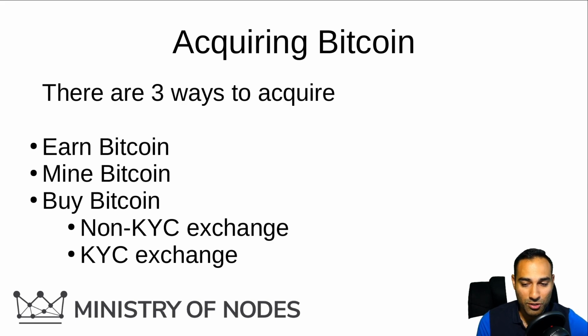Now you've got 2 options here. You can go down the non-KYC exchange route, or you can go down the KYC exchange route. Now, what does KYC stand for? It essentially means know your customer, which basically means that whenever you conduct a fiat to Bitcoin transaction, you will need to provide your government issued identification.